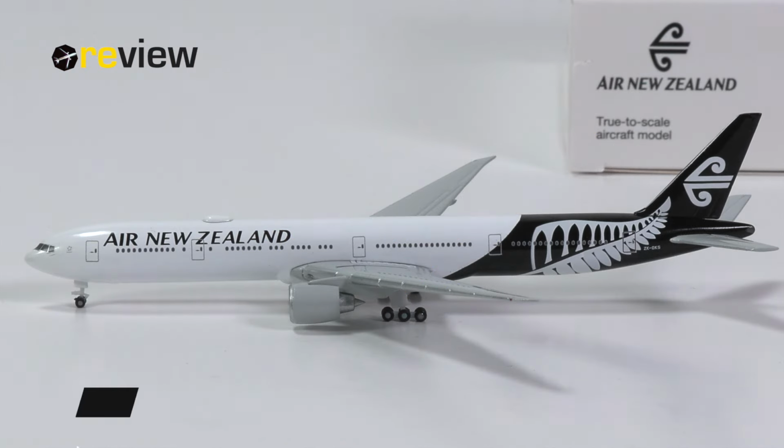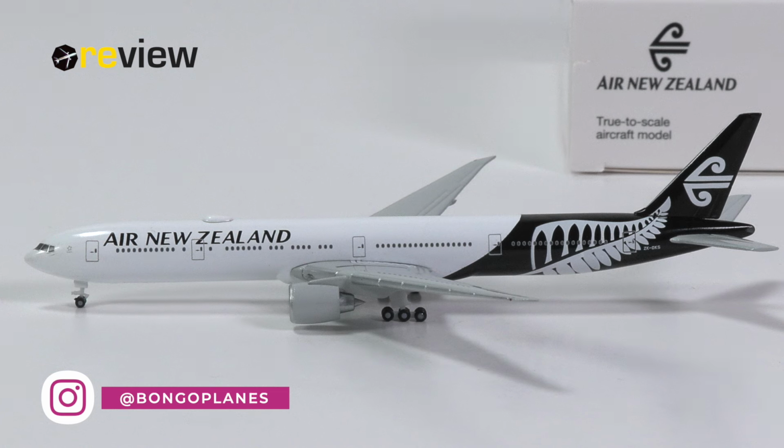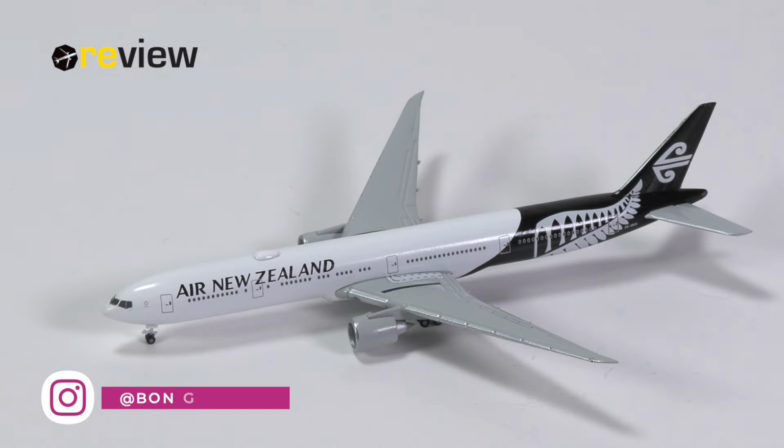And here she is, the Boeing 777-300ER, the flagship of Air New Zealand in their current standard livery. The airline has of course in the past also operated the 200 variant, but those have by now been retired, leaving the 777-300ER as the only 777 variant in the Air New Zealand fleet, at least for now.